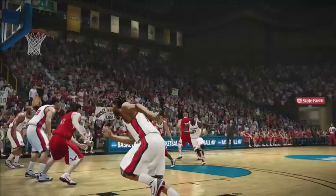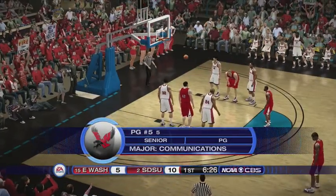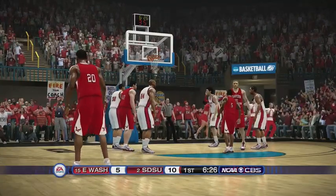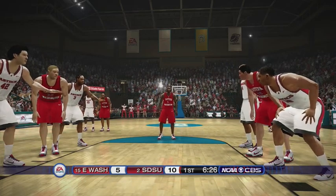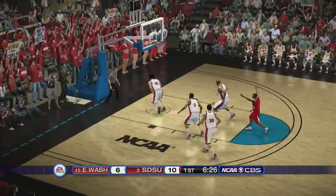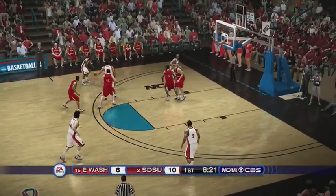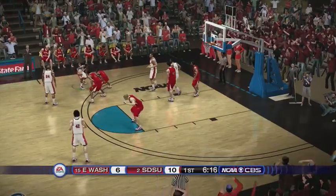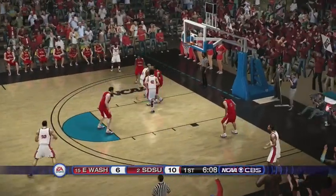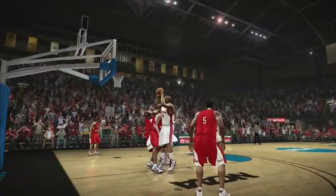Once again, a case of being too aggressive defensively. There's nothing wrong with being aggressive, but you just gotta know when to back off. Opportunity here to put some points up, Gus, with the clock stopping. Up it inside. It's our call for the foul. Obviously too aggressive here defensively. You really got to know your limitations, Gus.